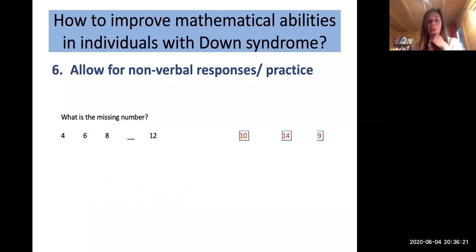Another thing to think about is allowing for non-verbal responses, or practice that doesn't require a child to respond verbally or in a written format, because that will take more time and effort. And when things take time and effort, it takes a longer time and it's often more boring. So for example, doing number lines, for a typically developing child we would give them 4, 6, 8, and then 12, and they'll have to write the number 10 on it. For individuals with Down syndrome, you could adjust this and just say, here are 3 numbers, which one is the correct one that should go in this missing space?